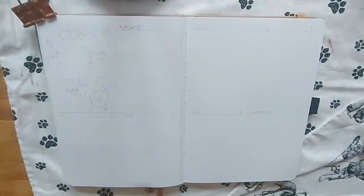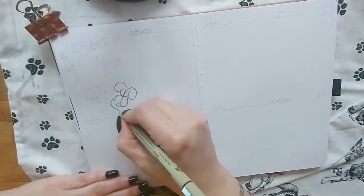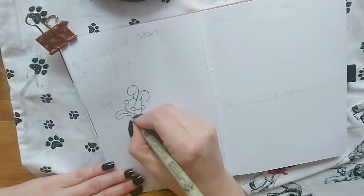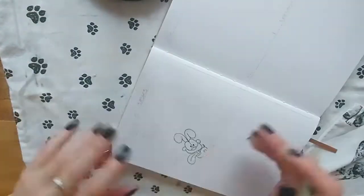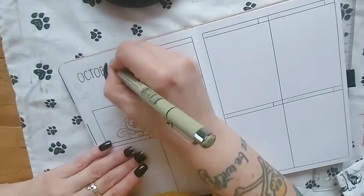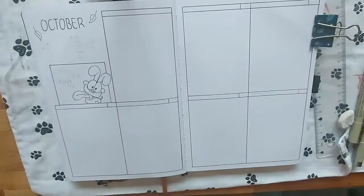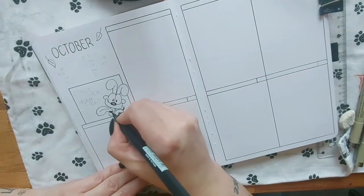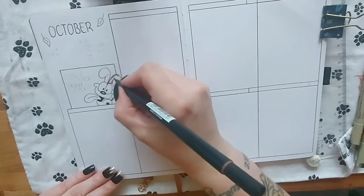Here's my second weekly spread. I went for another box layout. This is, I think, one of the most popular box layouts. It's the 8 box layout. And so I have one box for all my tasks for the week, and space for a mini calendar, of course. And the weekend will always, or most of the time, be in one box, because I usually don't have a lot of stuff happening over the weekends. I love this layout because it does give you a lot of space to write in.